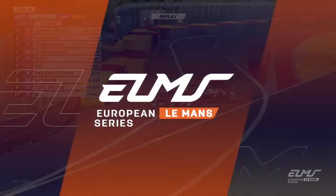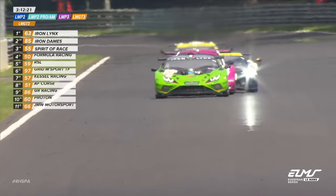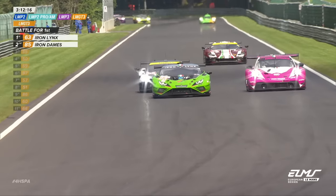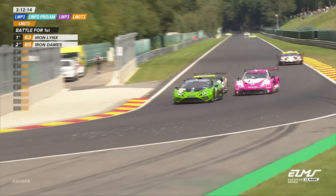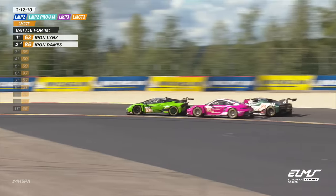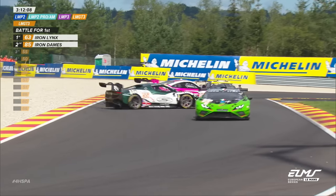It's a three-car train, the double tow here for Matt Griffin. They'll fan out now. He goes to the left, now he goes to the right. He's going to plug that gap that Sarah Bovey has inadvertently created, but she sticks to the inside line. Oh, she's got a hit. Oh, there's a big hit!